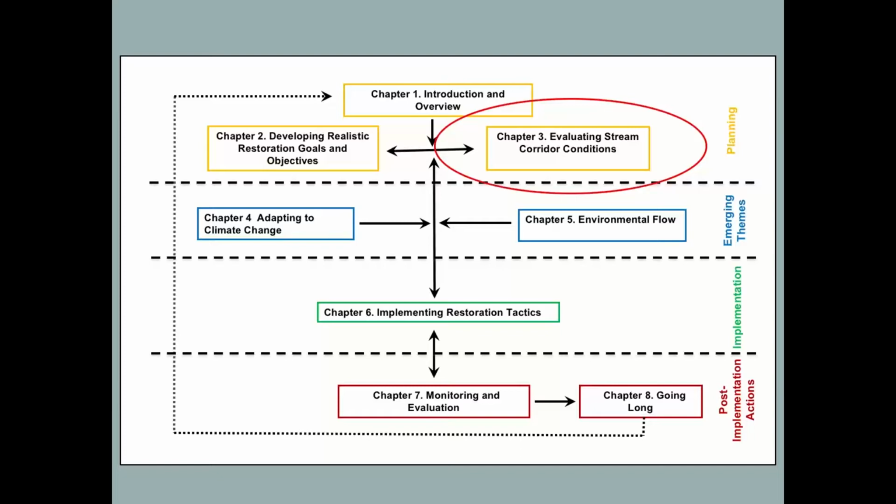And the double arrow there between Chapter 2 and Chapter 3 indicates that it's a feedback, it's iterative. You're developing your stream restoration objectives, but you're also doing a lot of other things where you're increasing your knowledge of your stream and its watershed.